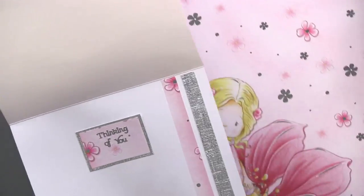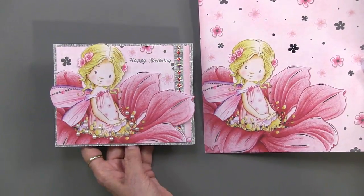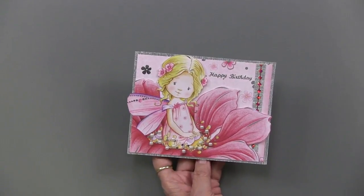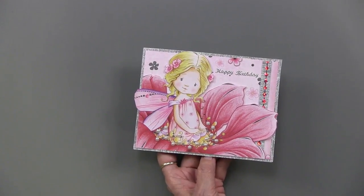So you do have this, and let me just show you the size of this. And I hope scrapbookers, you're taking a look at this, because wouldn't that be just lovely on a scrapbook page? So what a sweetie. And you've got two different fairies, so you can do that with two different ones.